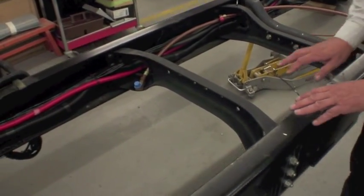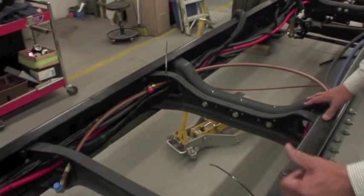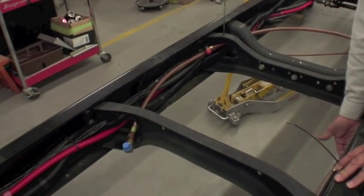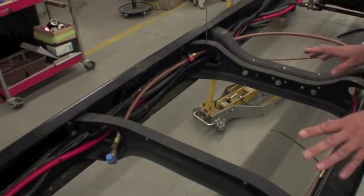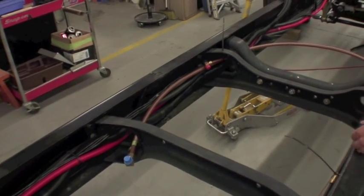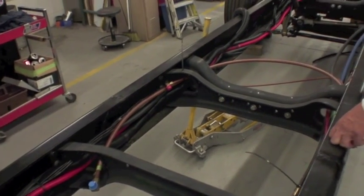Now the chassis is built with cross members between the frame rails. On this bus, the floor originally was actually at the bottom of the chassis rails. That way we have more head height inside. In order to achieve that with the new chassis, we'll have to pull these frame rails out and undersling them in order to support the body on each side.